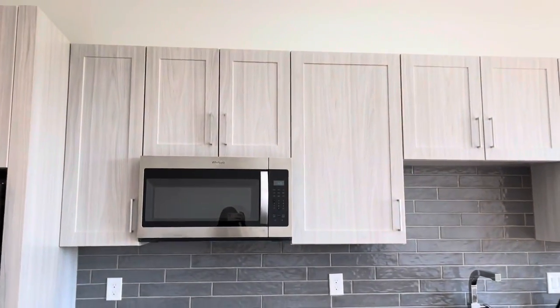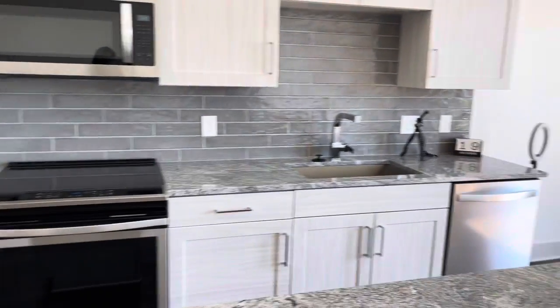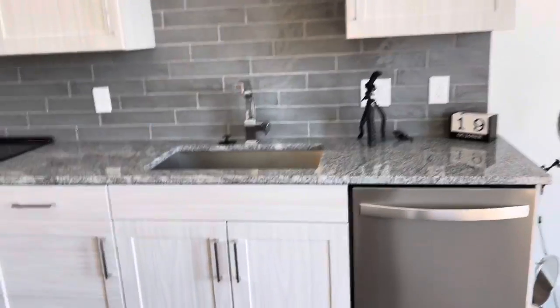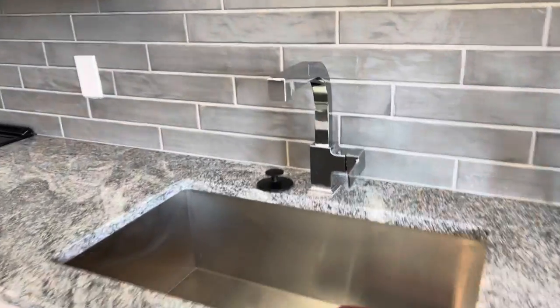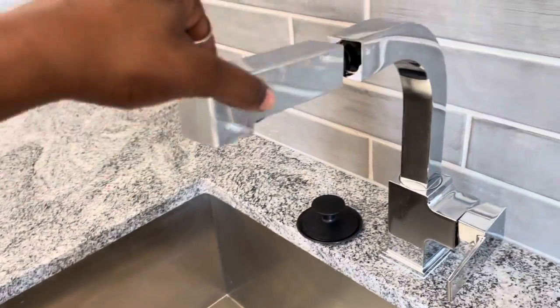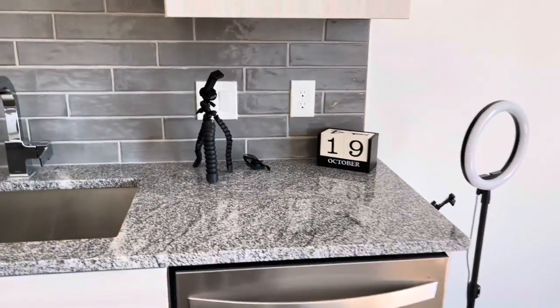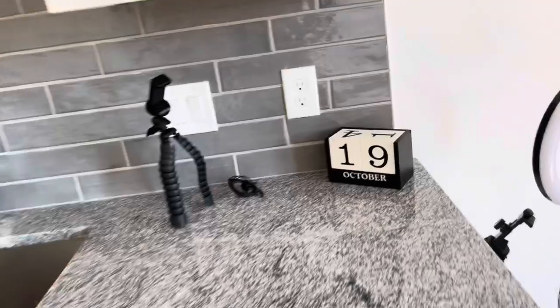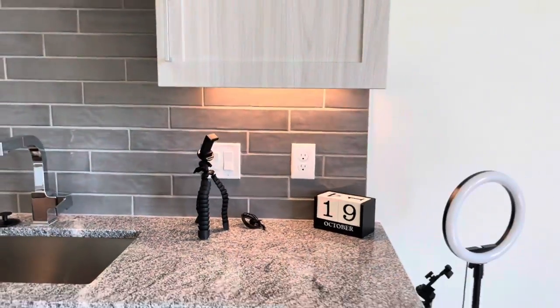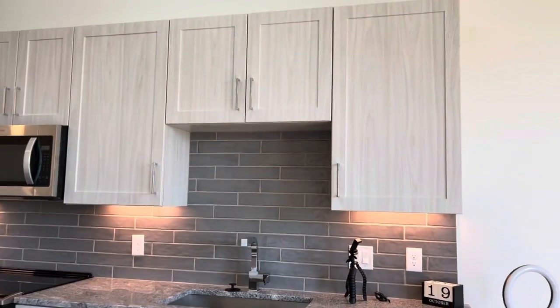Everything is stainless steel, a dishwasher. My favorite is the sink. I've never seen one like this. This is really cool to me. There's lights under here that come on. I'm gonna get some LED lights and put them under here, but for now, I mean, that's that.